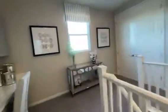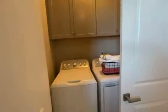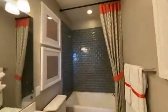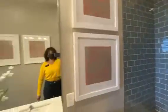Let's see what we got over here. Behind these French doors, you've got your laundry. How cute is that? And then your second bathroom. Oh, look at the tile on that wall. Oh my gosh, how pretty this is.